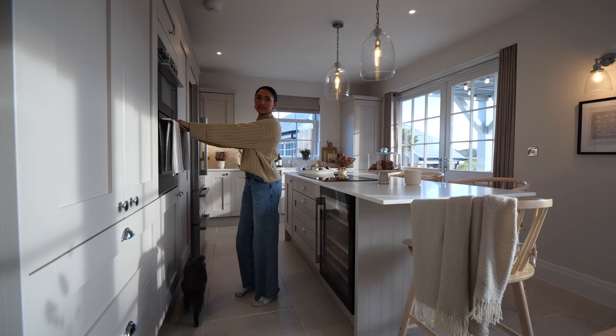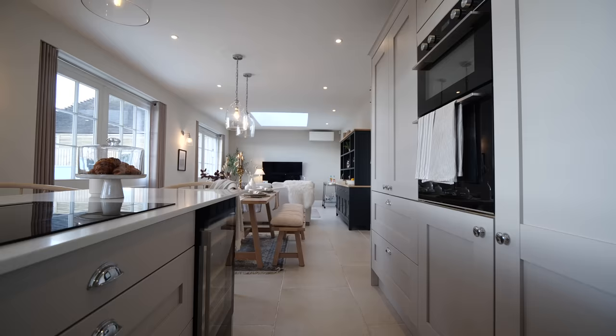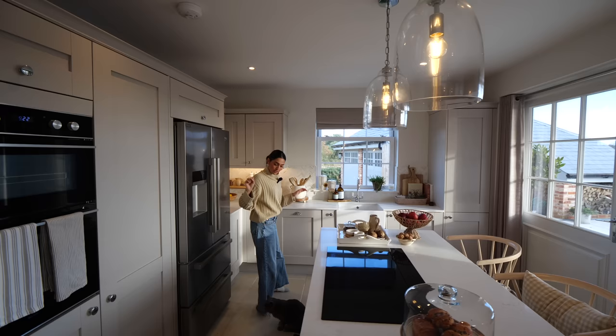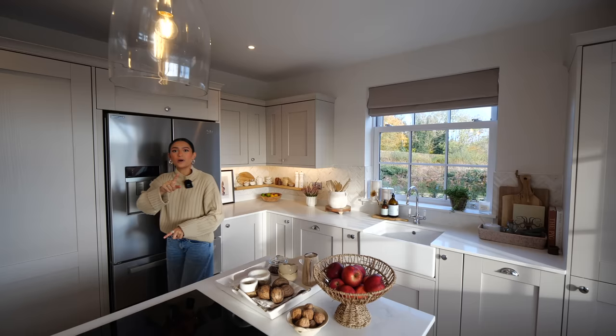Oh, I'm so sorry, kitty. Got scared. Didn't like the oven. But yeah, I like the height that they're at. They're very easy to access. Plenty of storage. Then we have our double fridge freezer through here as well. Wow, there's actually loads of storage. So much storage, right? While you're there, I'm just going to open this one because this is the pantry.